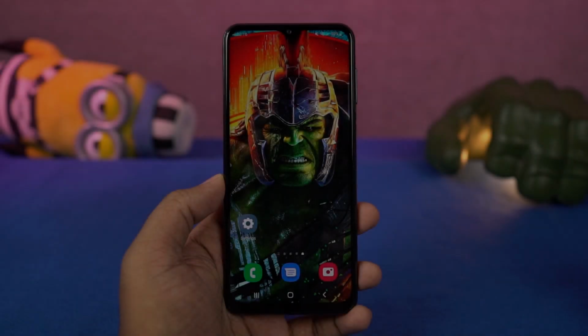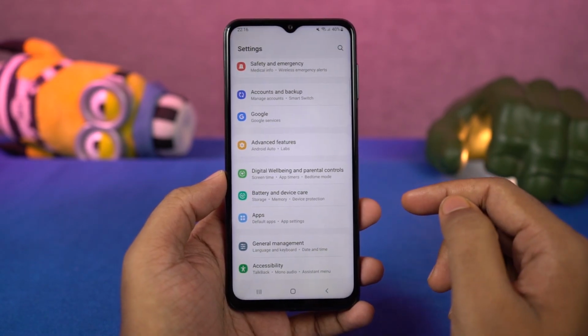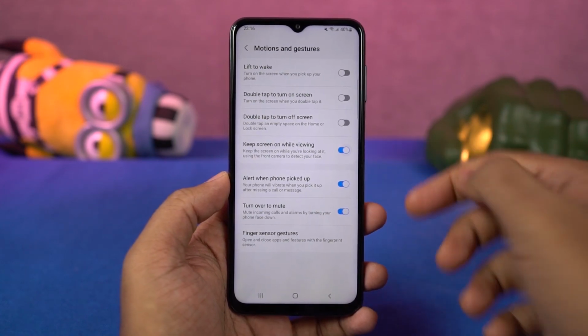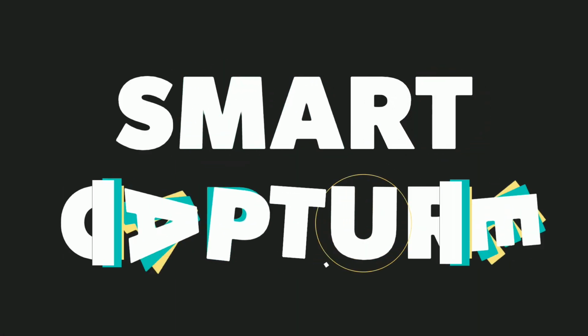Next we have Smart Stay. Once you enable this feature, your phone's display will stay on as long as you're using it. This is a really useful feature for people who read a lot on their phone. Let's say you're reading an article or a book on your phone, then the display won't turn off at screen timeout.